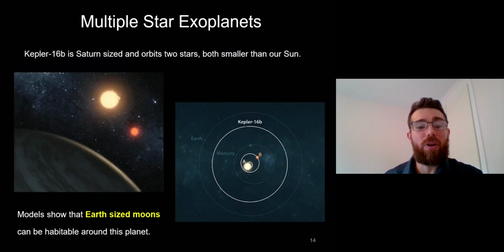We then have binary systems. So 2 stars, and you have an exoplanet orbiting around them. Kepler-16b is probably a really good example of one. You've got the stars A and B. They are quite small stars, but combined, they're about the size of the Sun. So they're both smaller than the Sun, but combined, they're about the same mass.